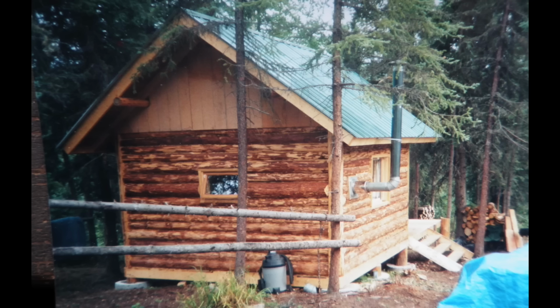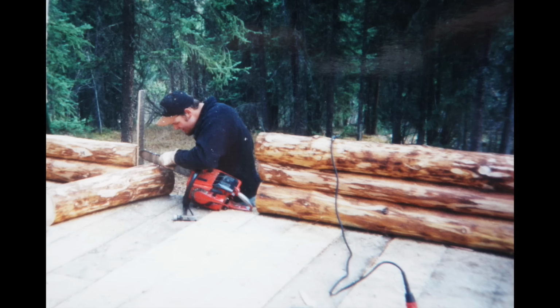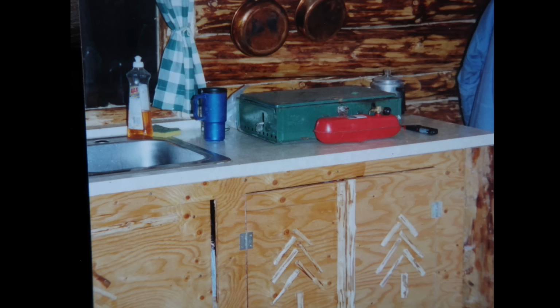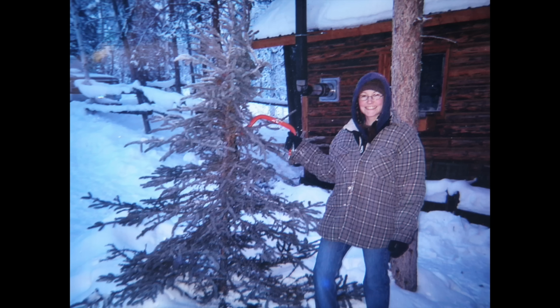21 years ago, my wife Brooke and I built our very first cabin on a small piece of property north of Fairbanks, Alaska. It wasn't a vacation home and it wasn't a getaway. It was our house. We built it because we didn't have much money and we had the material on the land to do it. We lived in that tiny cabin for 2.5 years until our daughter Belle was born.